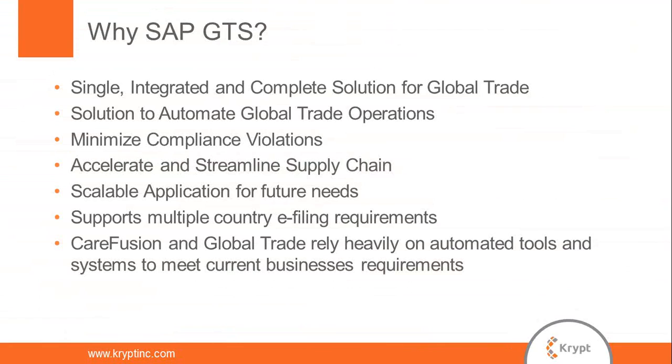And we did pretty strenuous RFPs both on the product side and on the implementation side, and looked at all the other options out there, both cloud and non-cloud, and point solution and non-point solution. And SAP GTS was a pretty easy choice for us because it was the only best-in-class tool that allowed us to have an integrated view of our supply chain.